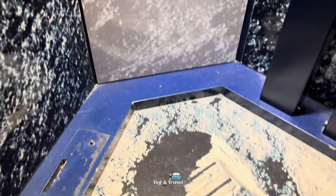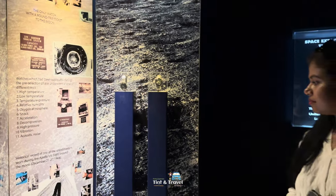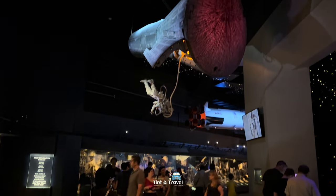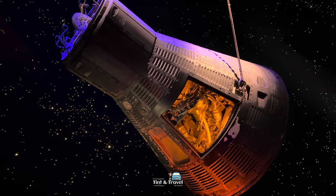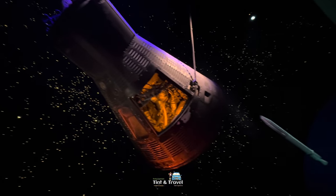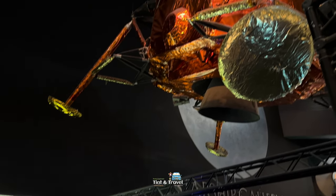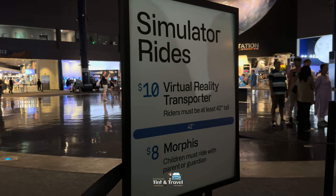Omega moon watch. Footprint? This is the watch. Simulator rides.